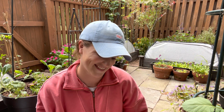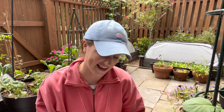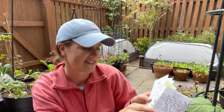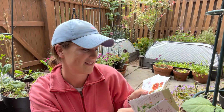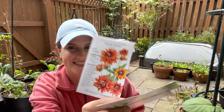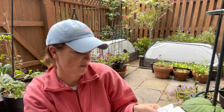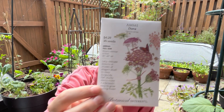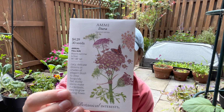And then these are all kind of like, I just got them for fun. Some sea holly, maybe I'll do one plant of these. Some feverfew, Cherokee sunset. Look at that, Rebecca. I want to do one of these. This really pretty Dara, which I thought would be really lovely. Again, kind of the cottagey look. If I can add that in throughout my perennial sections, I think that'd be really beautiful.